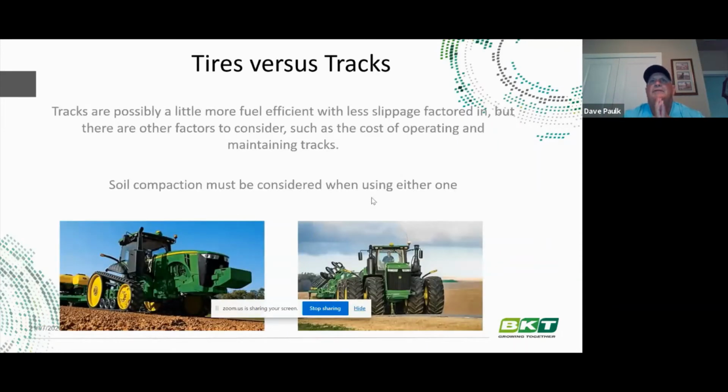Tracks are possibly a little more fuel efficient with less slippage factored in, but there are other factors to consider when you're talking about cost, such as the cost of operating and maintaining tracks. And we're going to talk about that just a little bit more. But soil compaction has to be considered when using either one. You can get both of them pretty close to minimize soil compaction.